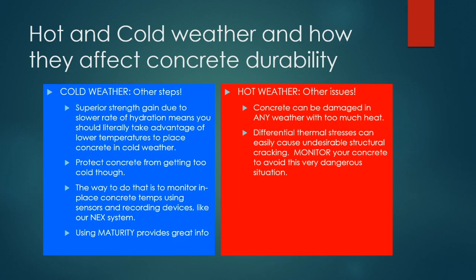You do need to protect the concrete from getting too cold. There's no question about it. There's a line that you have to cross, and the way to do that is you can use a monitoring system that tracks the in-place temperatures, and that's something like our NEXT system, and record the temperatures over time using sensors, and then, if you can, use maturity to know what that strength is.